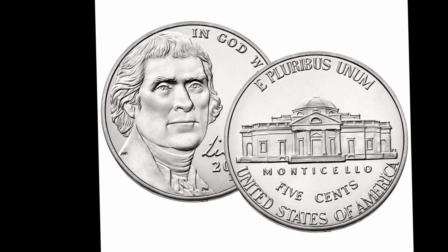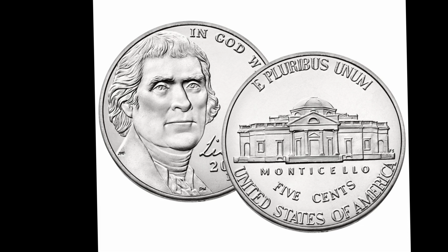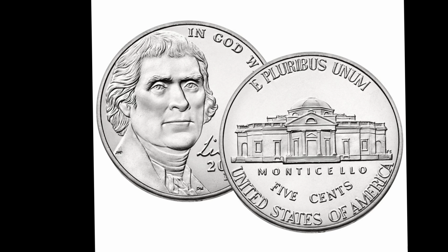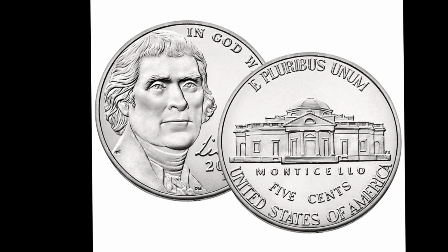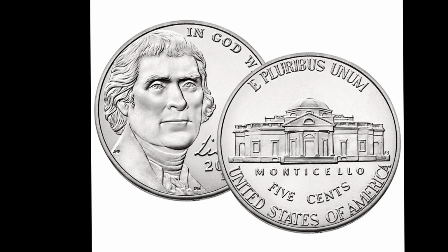For some collectors, finding one of these rare nickels was a once-in-a-lifetime opportunity. For others, the coin became a financial windfall, one that allowed them to achieve a level of wealth and success they had never imagined. What was once a simple 5-cent piece had become a symbol of history, luck, and, in many cases, immense financial gain, but the story didn't end there.